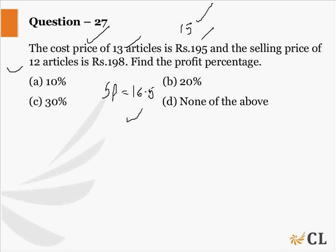How can we assume that all are similar? Which are similar? Vivek, which question you are talking about? Yeah, so what are similar? Articles. Article has to be same. If I say cost price of 13 articles is 195, and the selling price of 12 articles is equal to 198, so article has to be same. There is no point of different articles here, right?